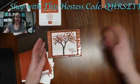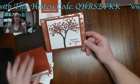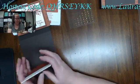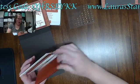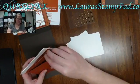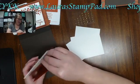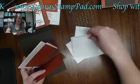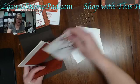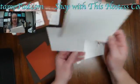Okay, so I'm actually going to be making this card. And I have some of the pieces already done, but I'm going to do a lot of the stamping with you guys. So I'm going to show you how I did the tree and the leaves. But I did some of them yesterday, and I went ahead and did some of the pieces because I didn't think I'd be able to finish all of them on live with you guys. But I really want to get them done so that I can get these sent out.